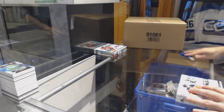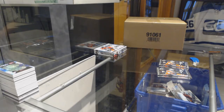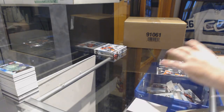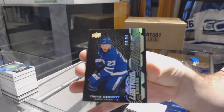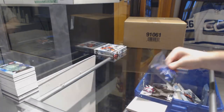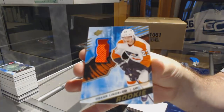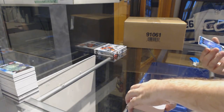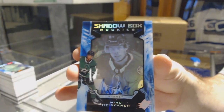All right. Two more boxes to go. I love that Rasmussen at 27. I think those are pretty sexy cards. We've got for the Colorado Avalanche extravagant materials, Gabriel Landeskog. For the Maple Leafs, to 299, Black Lustrous rookie, Travis Dermott. For the Flyers, rookie jersey of Oscar Lindblom. And we've got another Shadow Box rookie auto number to 198, Miro Heiskanen.